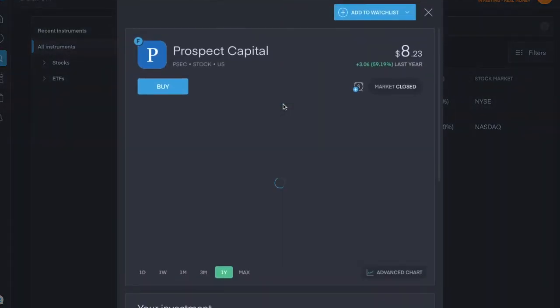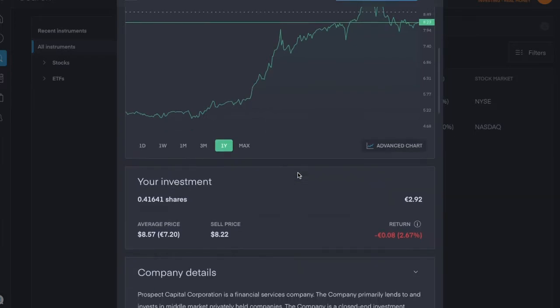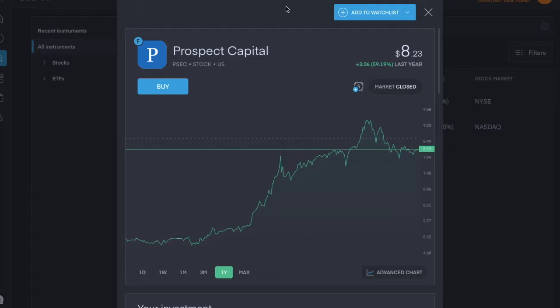So next is Prospect Capital Corporation. Ticker symbol is PSEC, and it's on the New York Stock Exchange. So it's another miscellaneous financial services company in the financial sector, and it's based in New York. Its current dividend yield is 13.93%. Its earnings per share is minus 4 cents. There's no value for the PE ratio, and the market cap is $1.95 billion. So it's currently trading at $8.23 per share, and the last dividend I received from them was 5 cents per share.